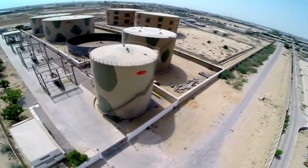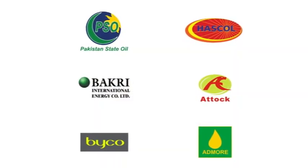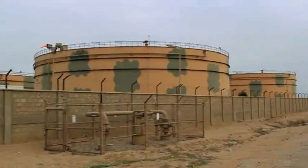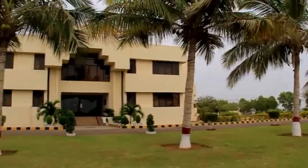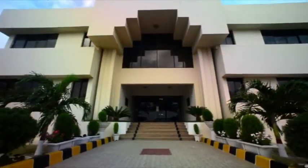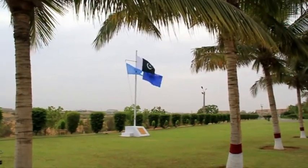Oil marketing companies like PSO, Hascol, Bakri, Attock, Baiko, Admor, etc. have their storage tanks located within the vicinity of FOTCO and connected to the terminal. The center of FOTCO's management activities is located onshore with adequate communications and other essential facilities to support the day-to-day activities.